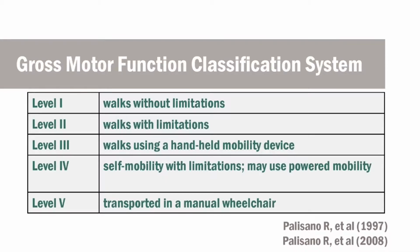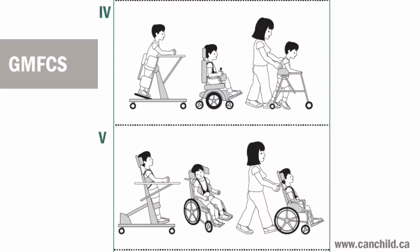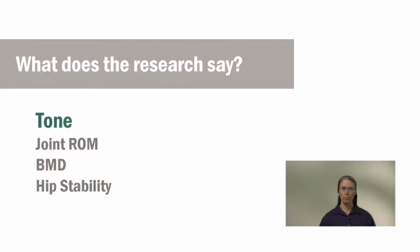Before we start, we just want to quickly refresh the Gross Motor Function Classification System. I particularly want to point out that levels 1, 2, and 3, those children are able to functionally walk, whereas levels 4 and 5, they are more dependent. Here we see children who are ambulating. Here we see children who rely on adaptive devices. And this does make a significant difference in terms of development.